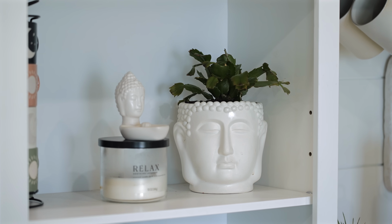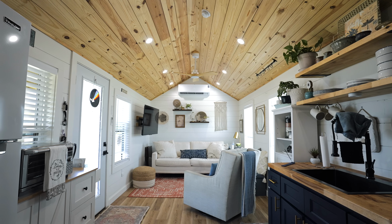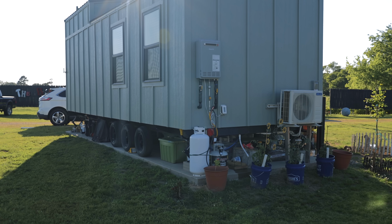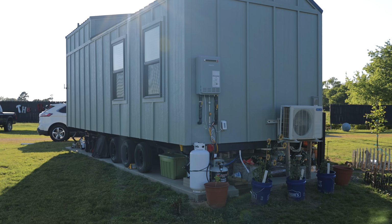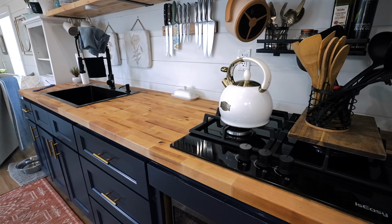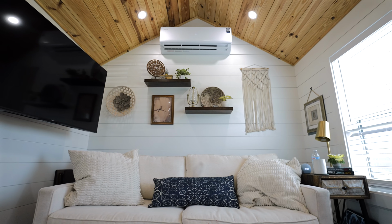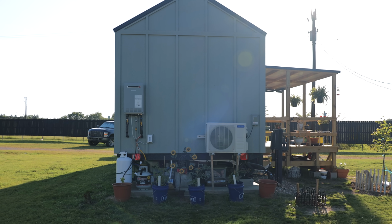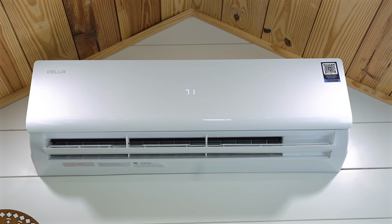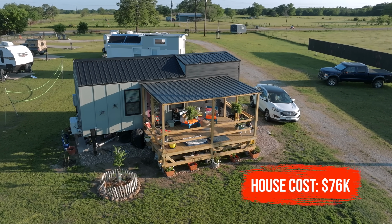The house was originally, I do believe, $69,000 with all the standard features. There were some things I didn't want to go all electric, and I didn't want to go all propane. So we have a propane water heater that we upgraded to on demand, and a stove. We upgraded our mini splits. They offered 12,000 BTU, and being in Texas where it can be quite warm and humid, we decided to do the upgrade to the 18,000 BTU. The final price was $76,000. And we were able to come out way ahead on our home, so we're able to pay cash.